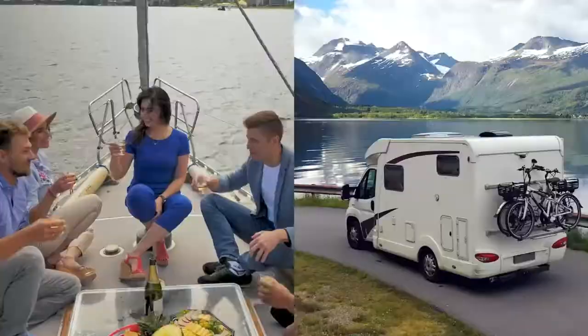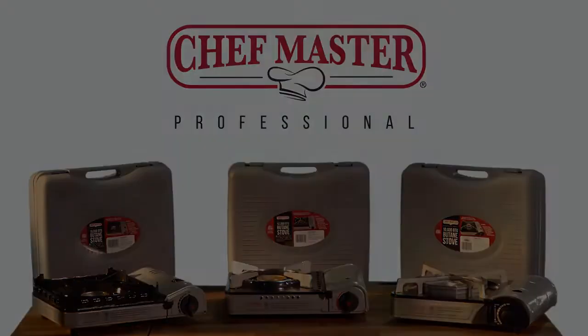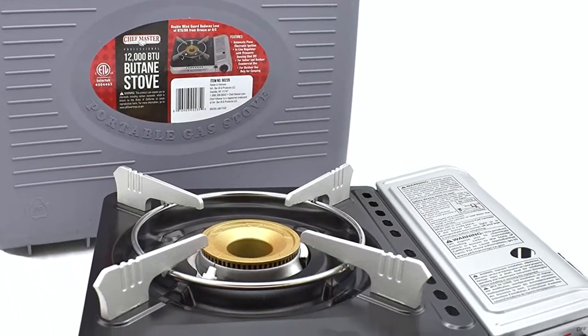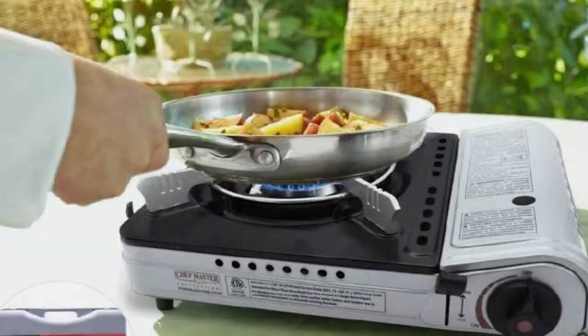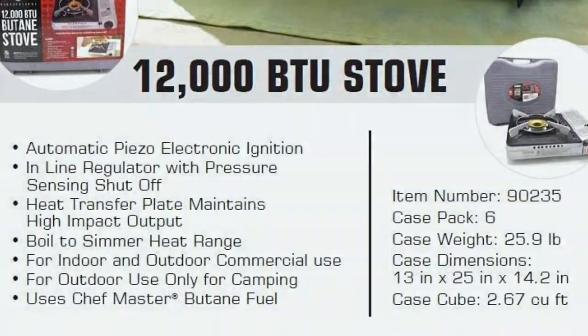It has a hard shell carrying case, so it's extra portable. It has all the essential safety features. It comes with an inline regulator with pressure sensing shutoff. If the pressure gets too high, the regulator will shut off the flow to prevent dangerous flashbacks. The butane burner has a wind guard to protect the flame from windy conditions.